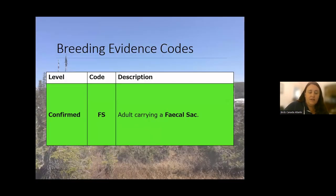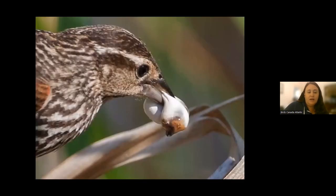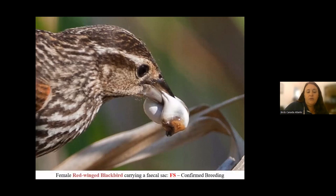FS is an adult carrying a fecal sac. So when lots of young altricial birds are born, they actually produce these little fecal sacs. So they produce their waste in these little gelatinous sacs, which the adults will pick up and fly away from the nest. It keeps the nest sanitary, and they don't want to drop them right near the nest to attract predators. So if you are to see something like a female red-winged blackbird carrying a fecal sac, that is also confirmed breeding.